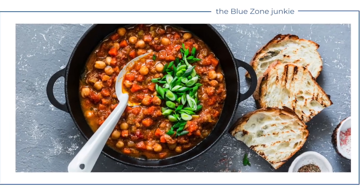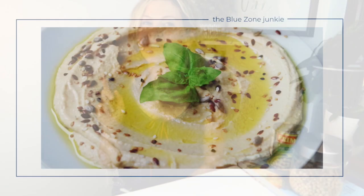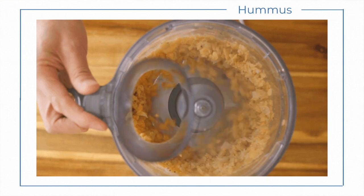Chickpeas are so versatile. They can be added to soups and stews, salads, pasta. They can be eaten cold or hot and can be mashed, pureed, or roasted. In fact, some people aren't aware that hummus is in fact mashed up chickpea. And I mean, who doesn't love hummus, right?